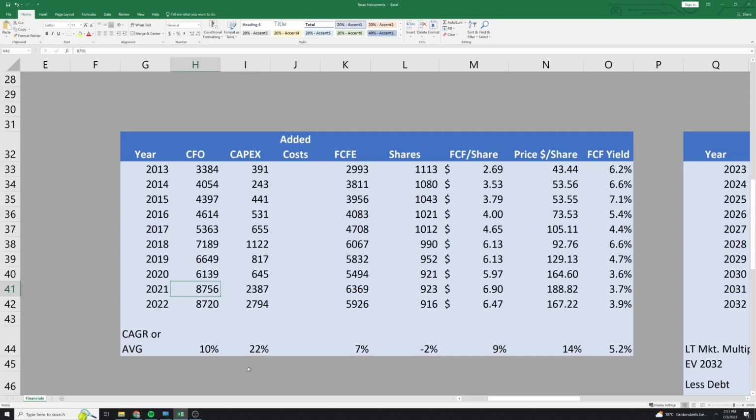The moment that we take their cash flow from operations and we subtract the capital expenditure, we get their free cash flow. And the free cash flow is basically your pro rata ownership of the company. This is all the money that's available to you as an equity owner at the end of the fiscal year. And this number has been steadily growing by 7% here for the past 10 years.